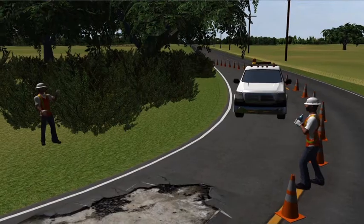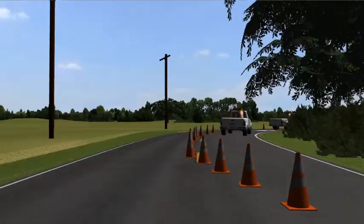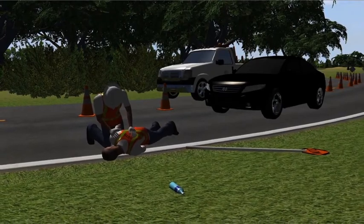Our focus is safety. An injury in this immersive environment is not going to result in the loss of a life. They're going to get a screen that says try again and they can try again. In a real work zone environment, there is no try again. So you get the advantage of a safe environment where mistakes can be made and no one gets hurt.